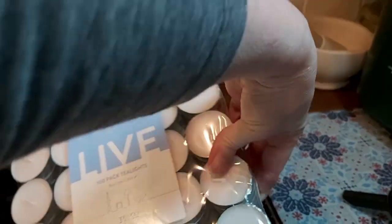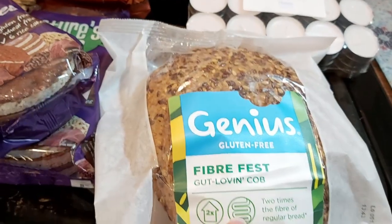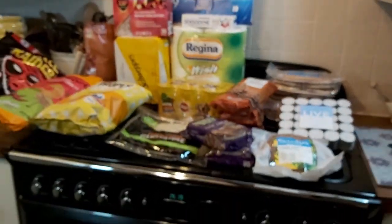And we're also out of tea lights. We like to have tea lights on in the evening, just makes it all cosy. And finally, this gut loving cob. Why you would ever brand something as that, I don't know.